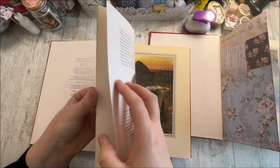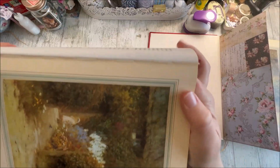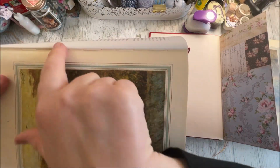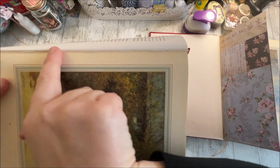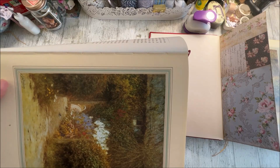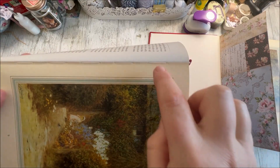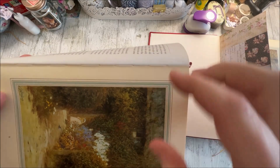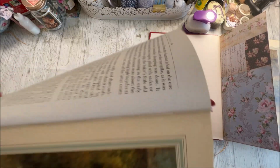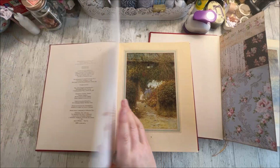Now, one of the things that I don't recommend that you do, when you get to the middle of these signatures, you'll see there's their stitching. So they've got a 1, 2, 3, 4, 5 stitch sequence in there, which is quite common, especially in a book this size. But I don't recommend that you go cutting those, because as soon as you cut those, that whole signature becomes loose, unless of course you're going to be removing the whole signature. But just be wary of doing that.